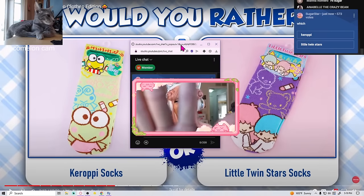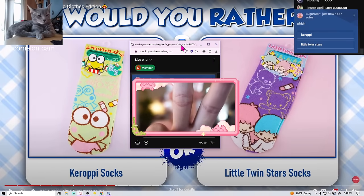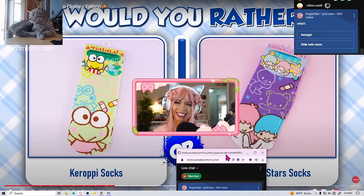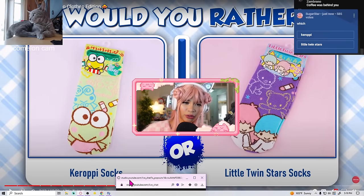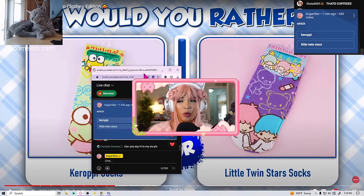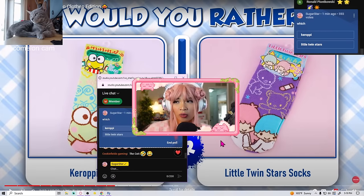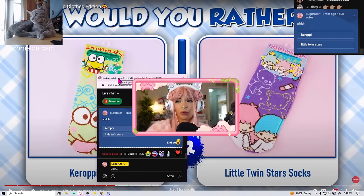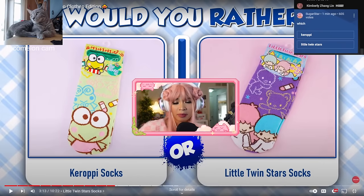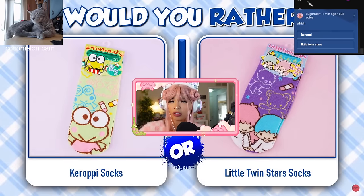Okay, let's just reveal. 5, 4, 3, 2, 1. It is the Kuromi socks. I would also choose Kuromi. That is very good indeed. I have this pair of socks that has Kiki on one side and Lala on the other side. So one foot is Kiki and one foot is Lala. I feel like that's the best way to do Little Twin Stars socks, just in my opinion.